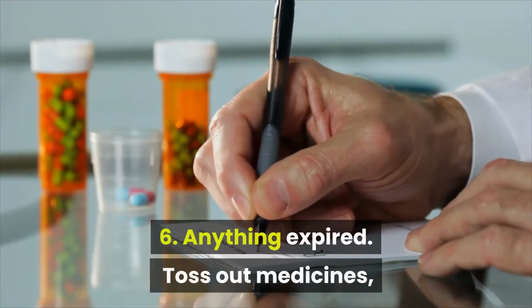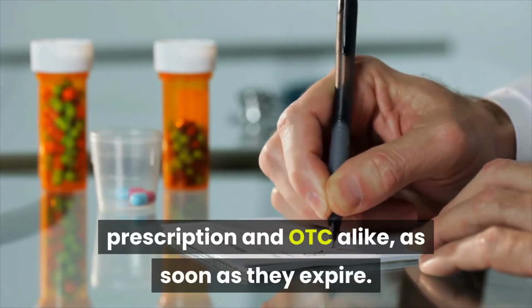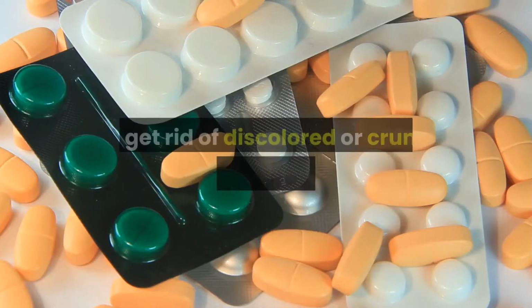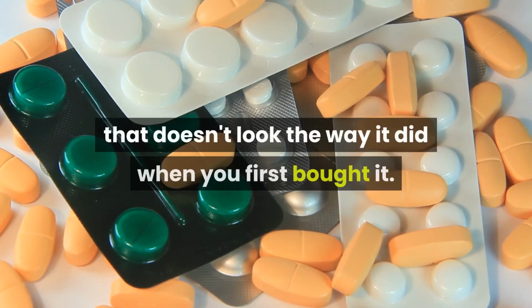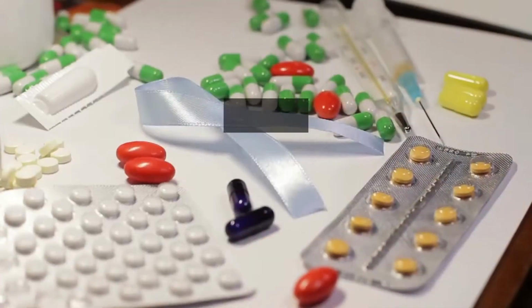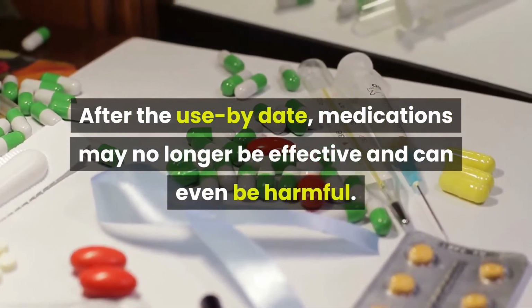6. Anything expired. Toss out medicines, prescription and OTC alike, as soon as they expire. Also get rid of discolored or crumbly medicines, basically anything that doesn't look the way it did when you first bought it. After the use-by date, medications may no longer be effective and can even be harmful.